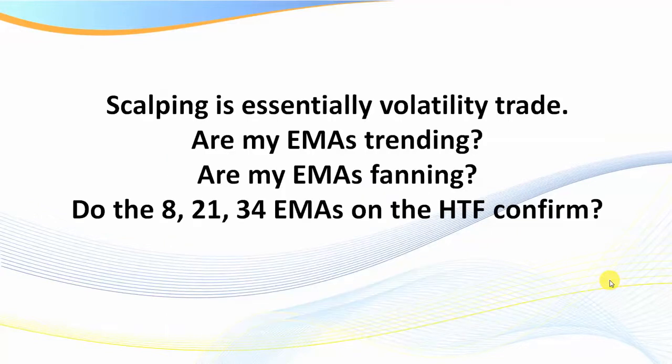So the trades I'm going to be talking about today are scalping trades. Typically scalping is what we call a volatility trade, and all of my members know this, and for the general public, I'm only after typically 4 to 6 ticks on the ES and 10 to 14 ticks on the NQ. So I'm in and out.